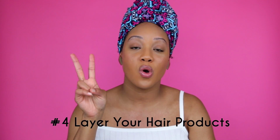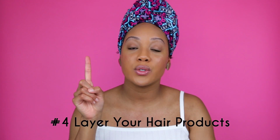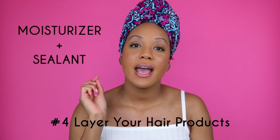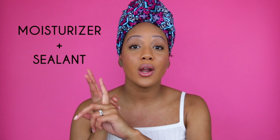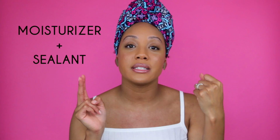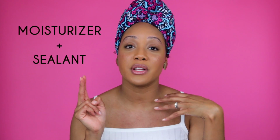So for all hair types, you want to apply 2 different products on wash day. The first one you want to use is going to moisturize your hair, and this is any water-based product. And then the second one you're going to use is not a water-based product, meaning water isn't the first ingredient. And this is going to help to seal the moisture in your hair so that it doesn't eventually evaporate and make your hair feel dry all over again.